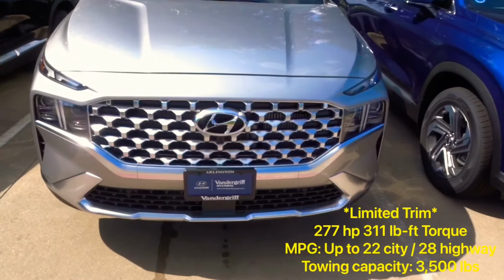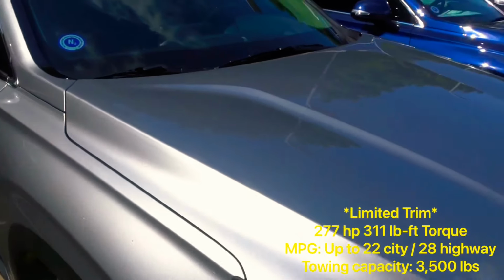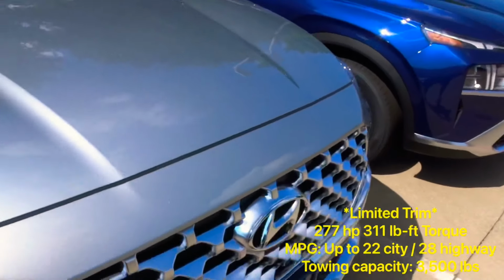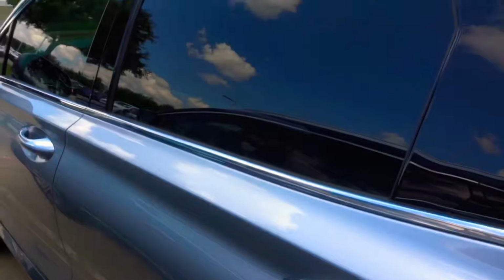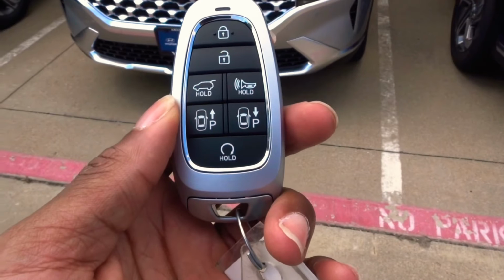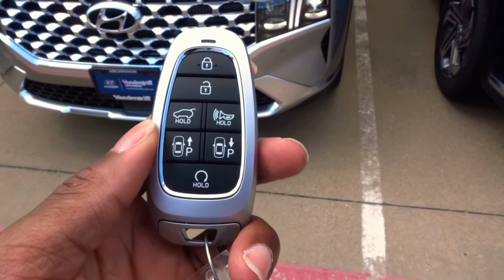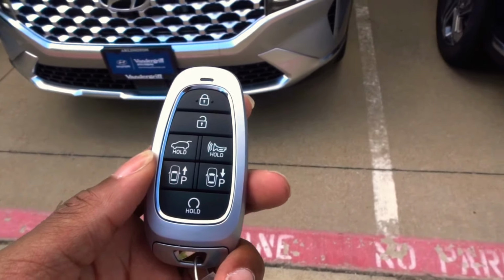One thing I did forget was the power figures. I believe this model comes with 291 horsepower, 2.5 turbo. Other than that, this is your SUV. It does sit up high. This model comes with roof racks for any gear that you might want to put on top of the vehicle. This model does have that parking function where you can move the vehicle forward and backwards. I'm going to test that out in a bit.